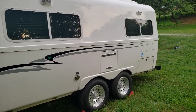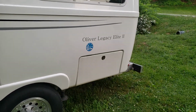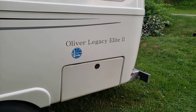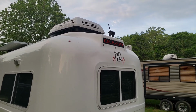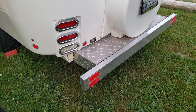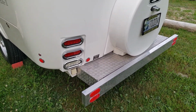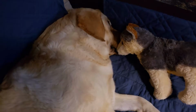And it says over here, you can see Elite. See the upper part of it. It's a little aluminum deck and interesting tail light configuration. Tired pupper, so cute. He fell asleep with his woof toy.